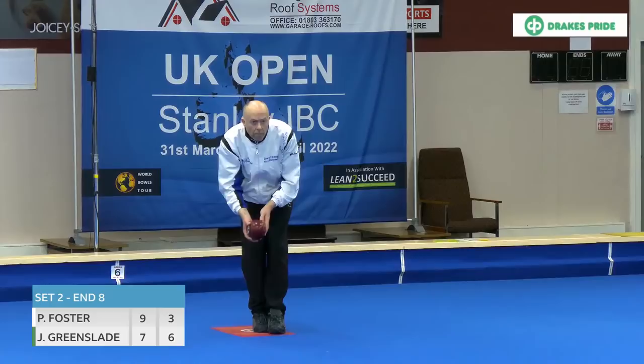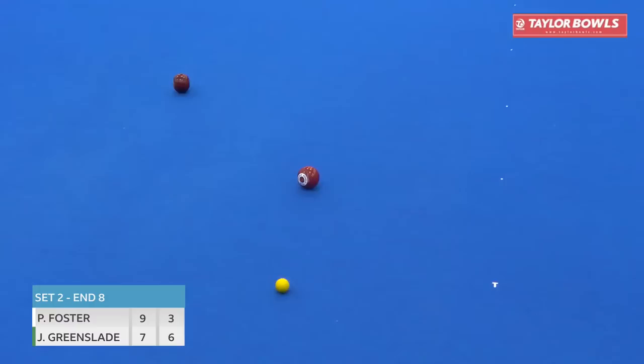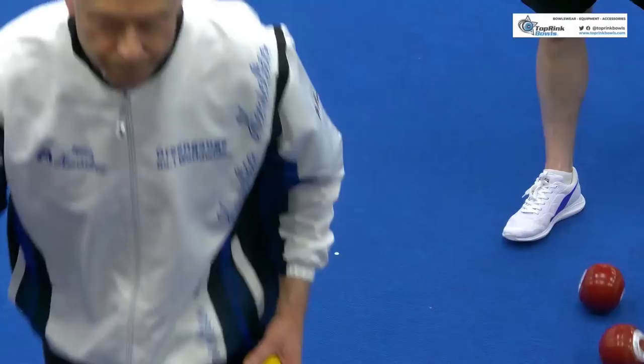Will he drive at it or will he draw it? It was hard to tell with Jason, going for the draw. Try to draw. Looks good enough. Yep. On to Jason. So, four ahead with one end. It's 7-3 after eight ends. Yes, Paul has gone back to Henslight, as has Alex.